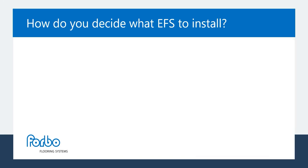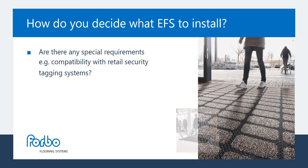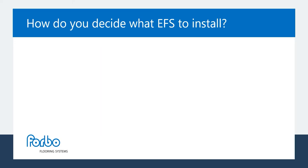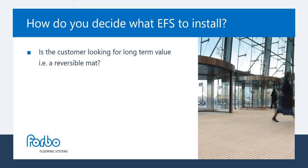When it comes to retail buildings, metal rigid mats can interfere with the security tagging systems, and so choosing a product that's compatible, such as Forbo's Coral Click, is crucial. Also, if the need arises, logos and designs can be put in both rigid and textile EFS products. And if the Matwell configuration allows, many rigid mats are reversible, offering long-term value for money. This example shows the new way TuftyGuard product installed in a school.